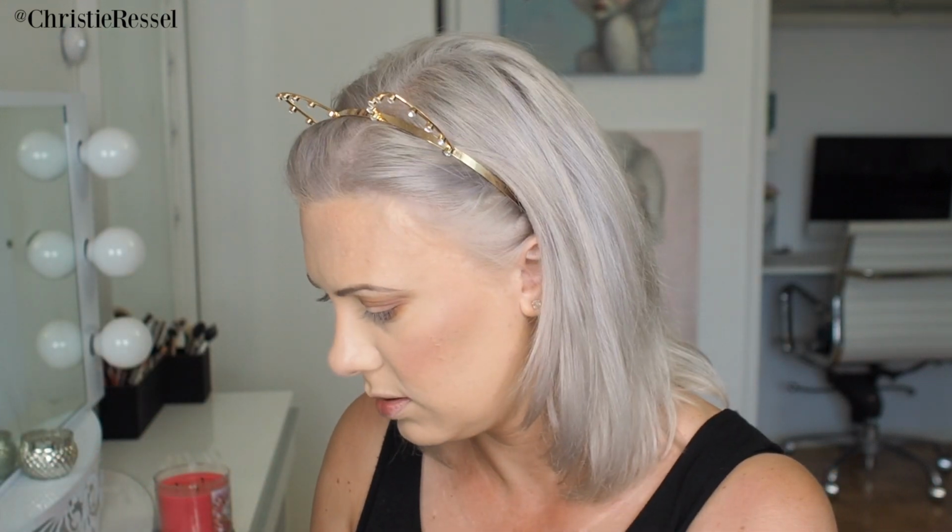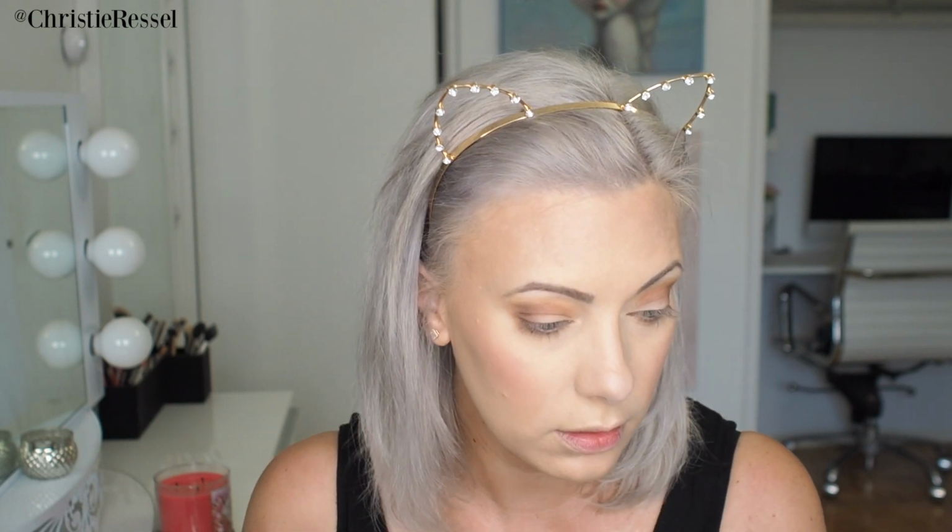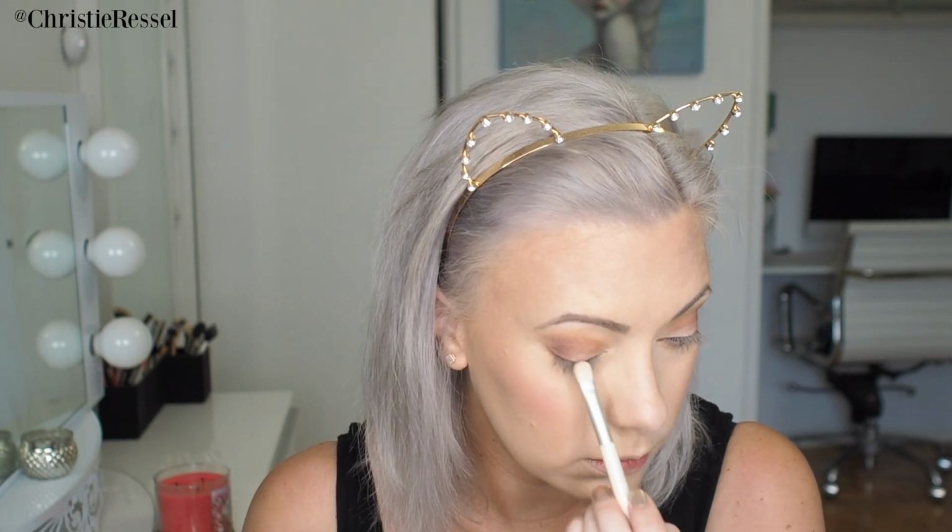Go into the Jaclyn Hill palette with just a flat brush. And what do I want to do? I think I'm going to take this blush pink color up here, and I'm going to put that on the brush and then spritz a little Fix Plus on there. And I'm just going to tap it onto my lid.